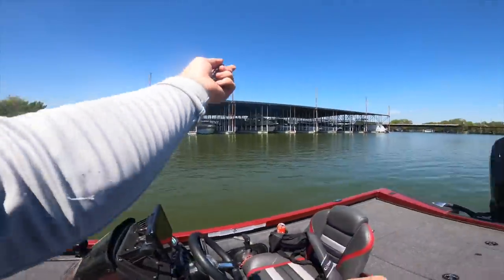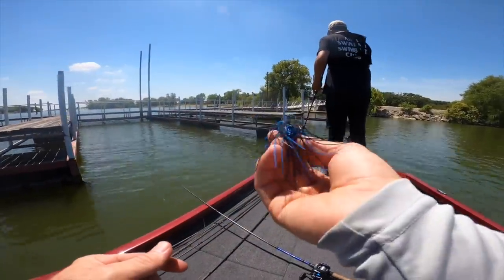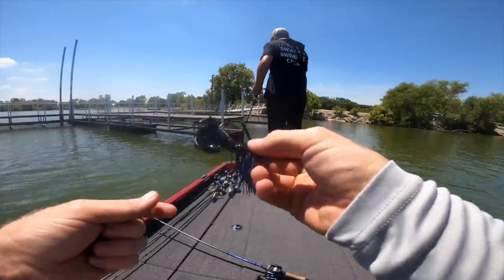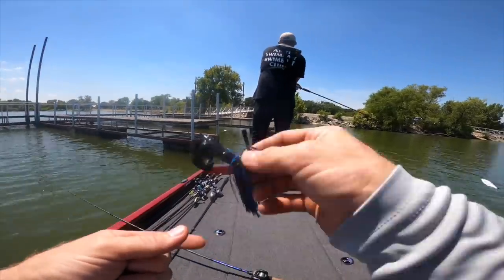As we approach these docks, I really want to start cranking this jig. So I'm gonna throw the Gridiron half ounce just to kind of get down there. And it's got a Crack and Crawl trailer, black and blue, just because it's not crystal clear here. This is gonna definitely get munched.